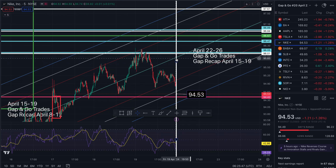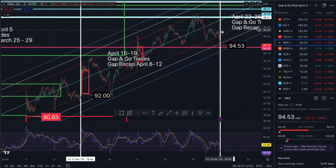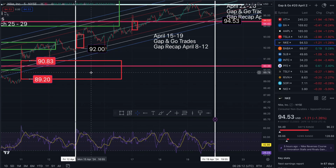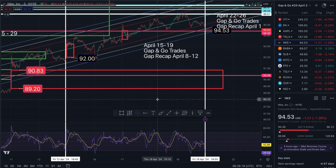And again, the next level, the baseline after that, 95.85, 96.69, 97.10, and 97.52. Looking left for your gap recap. Let's start at the red line, the red box here. 89.20 is where it will close out.